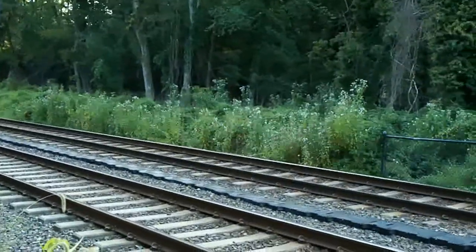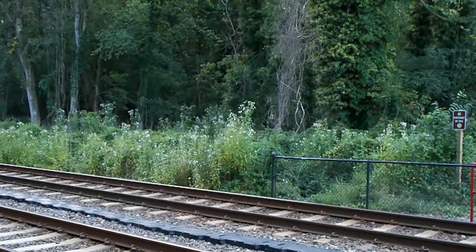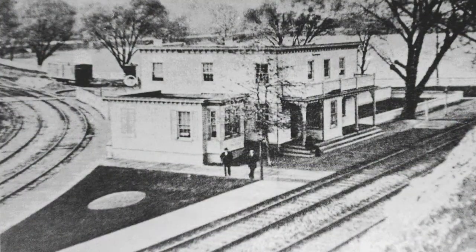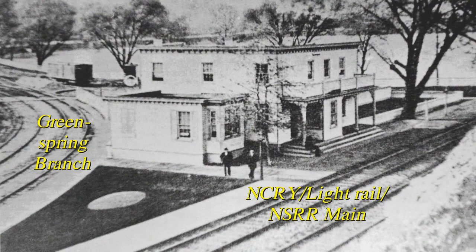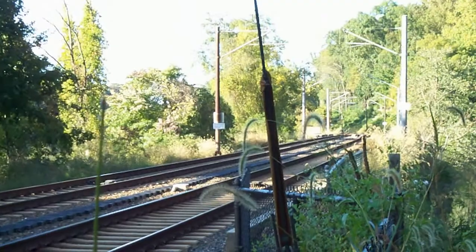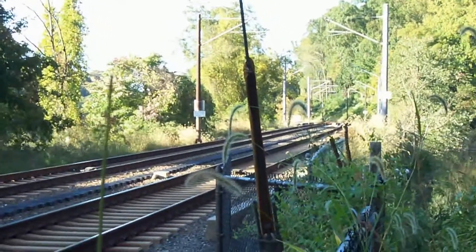Over there is the site of the one-time Hollins station, which I know you'd all like to see a picture of. So here it be. Of course, it's looking north from the south. And now I'm facing west. But that's how it looked. About to get a southbound run-by here, a train on the way to the Ravens game tonight.